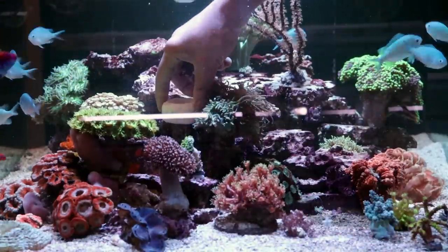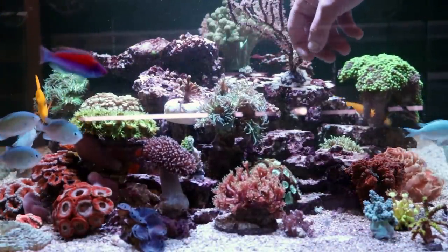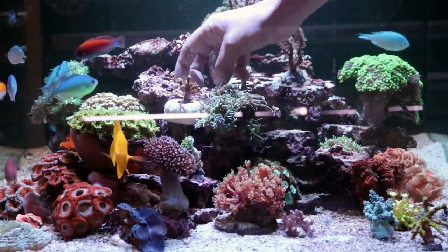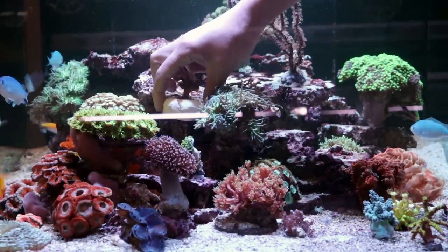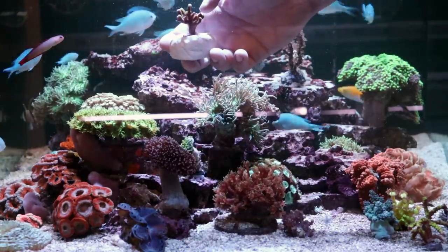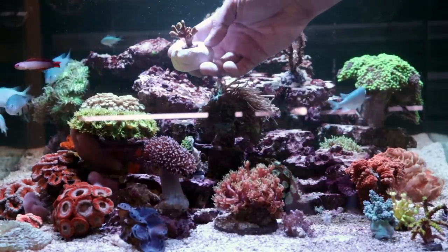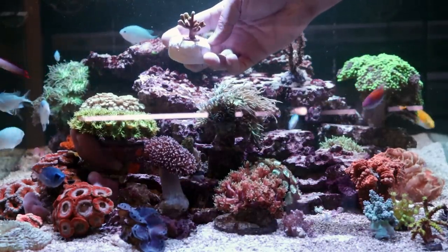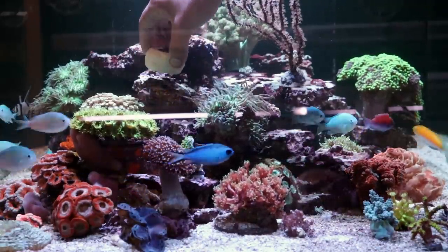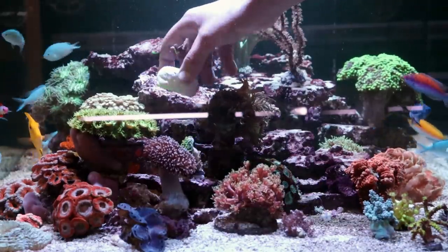So it looks kind of stupid, I know, but maybe in 2 weeks it's going to be covered, and boom, you just stick that piece inside and that's it. The reason why these are good is because if I want to move this or take it out to frag it, it's not glued to the rock, and this is quite a fragile piece. So even just removing it from the rock or bumping into it, this is a piece you're going to make accidental frags of all the time. So this just allows me to be way more mobile with a piece that hopefully is going to grow and hopefully we're going to frag out of.